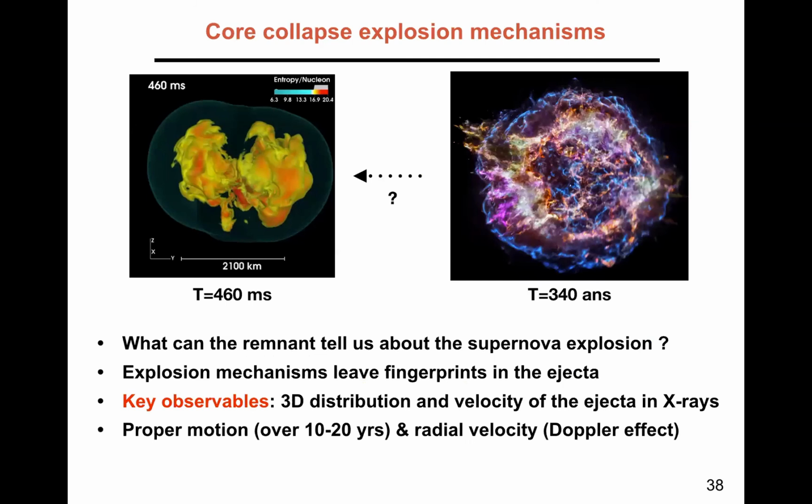I think it's here. Yeah, it's here directly. So this is something that we have started to look at: what the remnant can tell us about the initial condition of the explosion. In other words, what can a 300 years old object tell us about what was going on 1 second after the explosion? The idea is that there are some traces of this asymmetry that could still be the initial asymmetries from the explosion. And the observables that we can have from the X-rays is the 3D distribution in space and velocity of the ejecta. And using proper motion of those images with a 10, 20 years baseline and the Doppler effect, you can really reconstruct the 3D vector of this ejecta and try to compare them with numerical simulations.